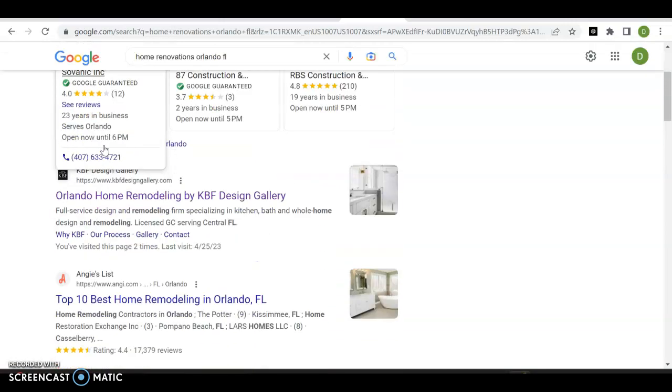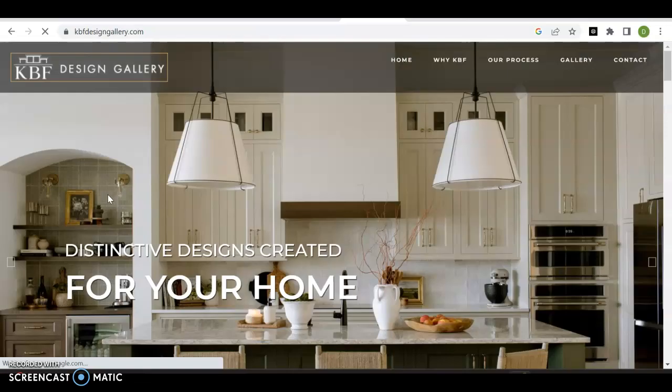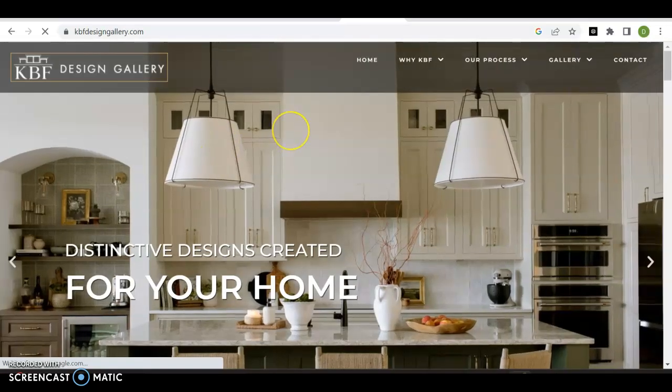But we already have some of the organic search up here, which means they're doing a bang-up job. So we have KBF Design Gallery. I don't know if you know them, but they are hogging up a ton of the top spots for everything. And I'll show you why.